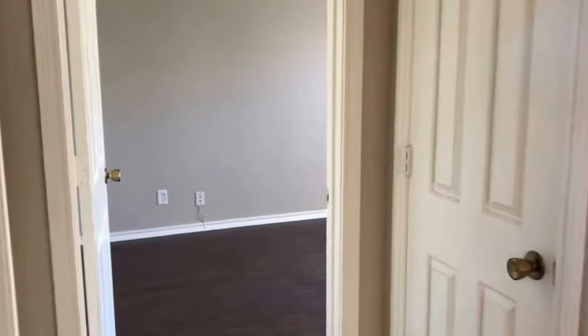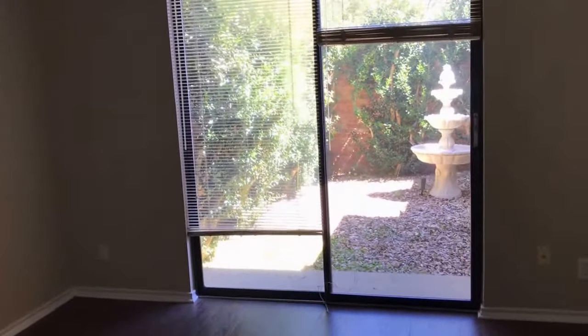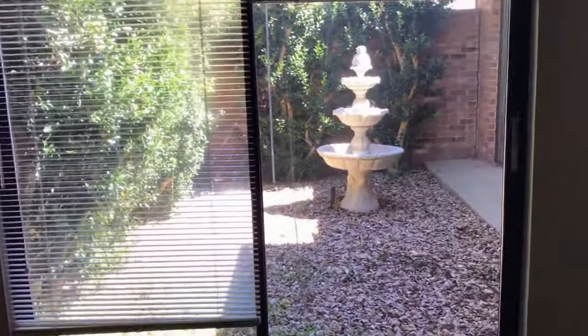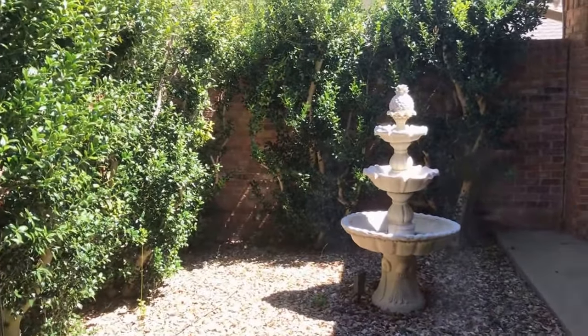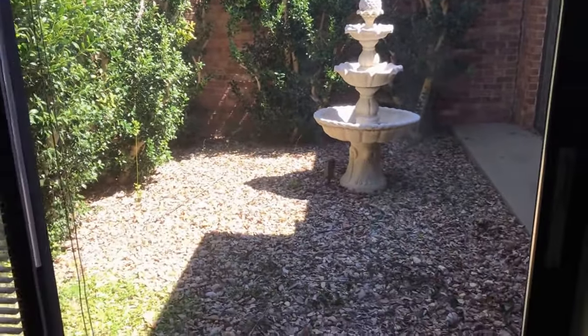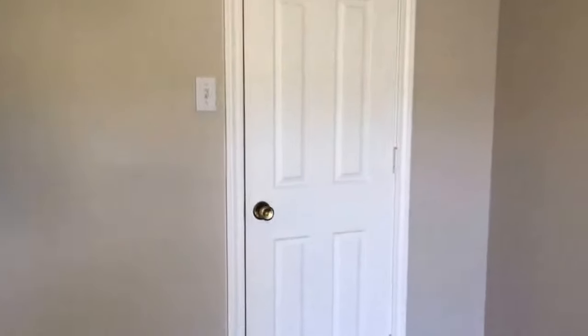Let me show you first the guest bedroom. This one is the guest bedroom of the property. It's pretty big and pretty open. It has plenty of natural light. It also has access to one of the private backyards here. Beautiful fountain, plenty of shade, pretty nice space. That door is where you will find the walk-in closet of this guest bedroom.